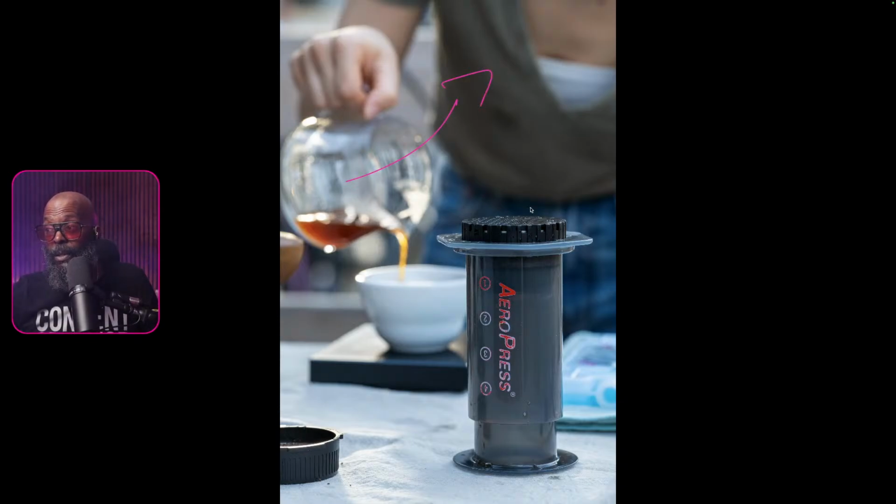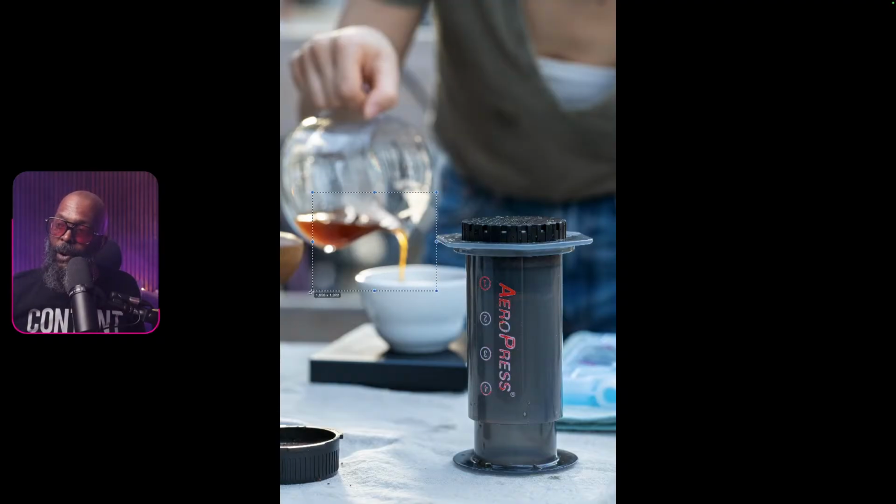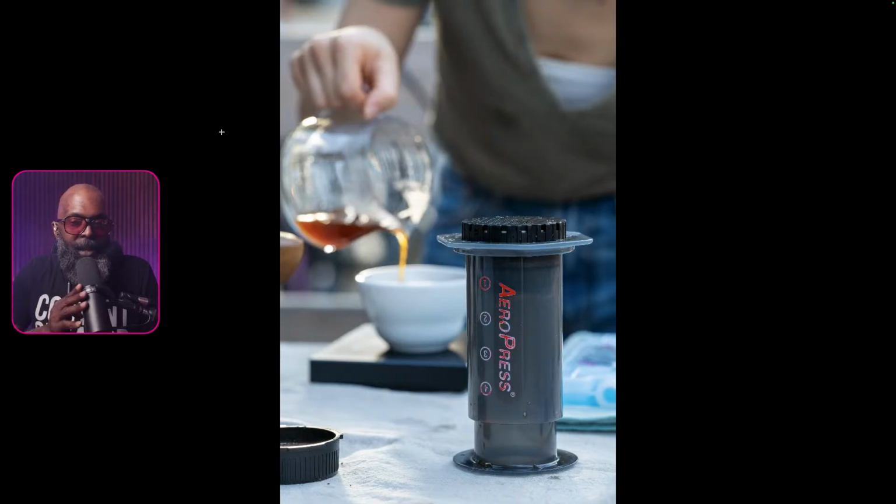Your subject is good, but just take this AeroPress out and make it just a girl pouring coffee. And now, if this is the focus and not the AeroPress, well, you can make coffee with anything. So now it has more of an actual application than this plastic thing. For me, this is a no, Mike. This is a no. And the miss is, take this out.